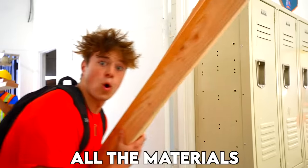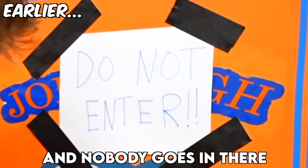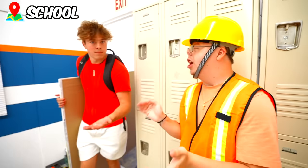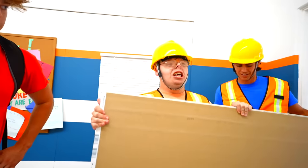We brought in all the materials we needed inside the school and then we started building in the room we found earlier because the room is closed off and nobody goes in there. How do they expect me to pick these up? Oh, good job, guys. Yes, you're great. Good job. Are you gonna help us out? Bro, I am helping. The only thing this guy has done is eat 8 snacks. All right, Matt, how about you move this for us then?